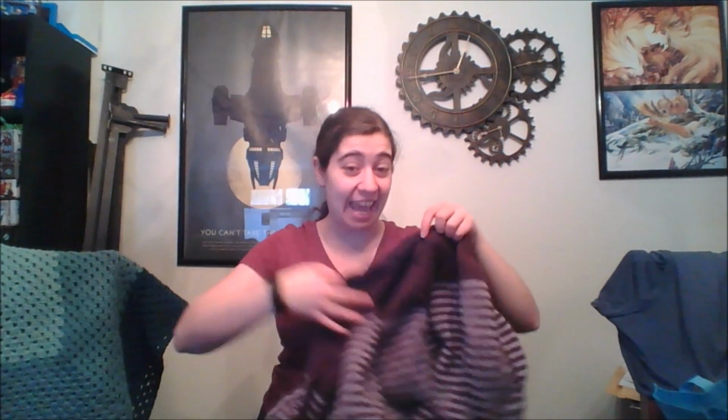It might actually be done by the end of today, so it might be a FO next week for you guys. And I'm going to have to weave in the ends on this and on mine and get them blocked within the next week and a half, because spa is the 24th. So, yeah, I need to get them bound off, ends woven in, and blocked, and dry by the time we leave that Friday morning. Because I don't want to have to do wet stuff, like, in the car. Just, no.